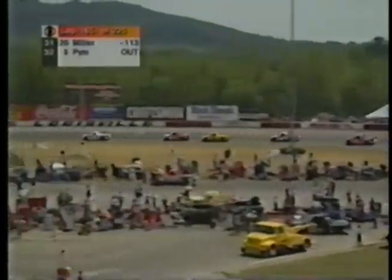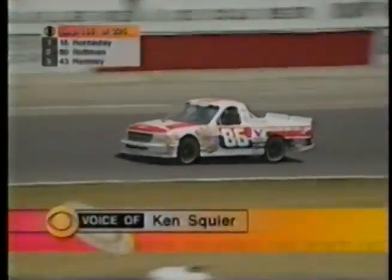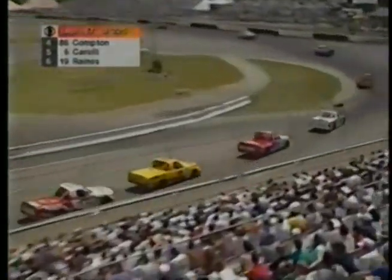Left side of your screen, number 86, Stacy Compton. Number 6, Rick Corelli in red, white, and blue. In yellow is Tony Raines, and in red and white, Brian Repner. Now, for more on fourth place Stacy Compton, let's go topside to Ken Squire. This is certainly Compton's finest performance to date as you watch him here in the fourth position. He's been running for Rookie of the Year, and everybody keeps talking about Kenny Irwin, but they're going to be talking about Compton after today's race.